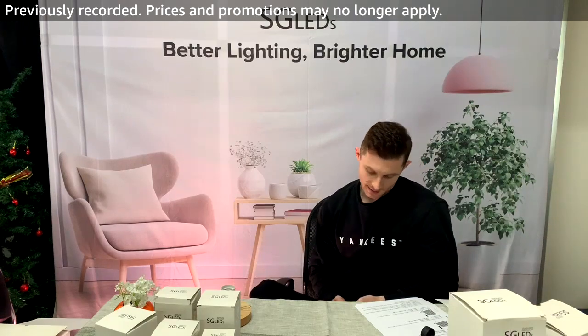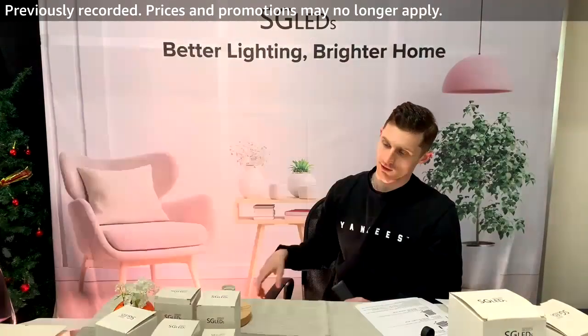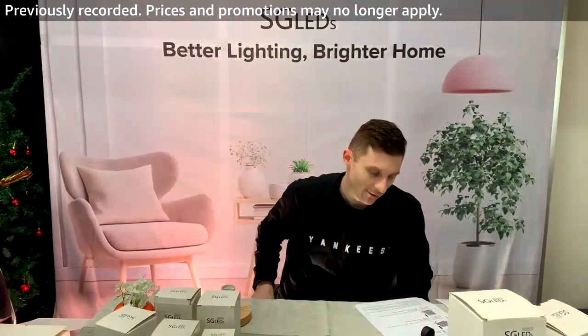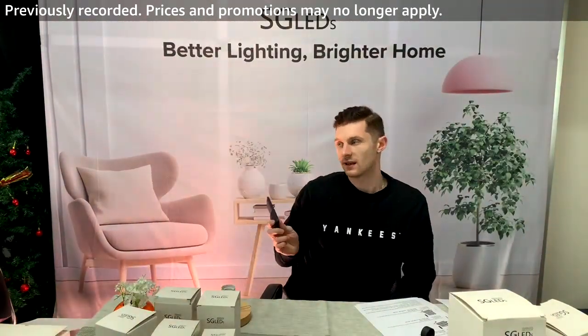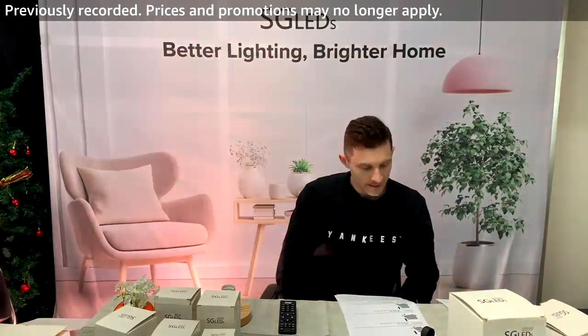You can see the light itself, actually we'll carry on talking with a mode just so you can get a better idea of how the light works. So as it flashes in the background, it's actually in strobe mode, so you can see the colours changing behind me whilst I cover the discounts and the codes and stuff.